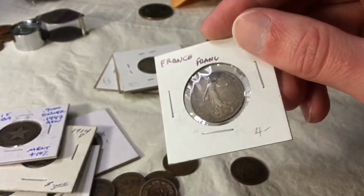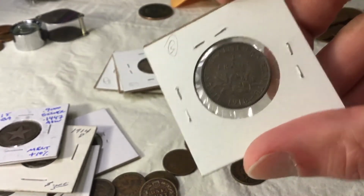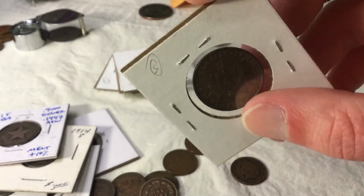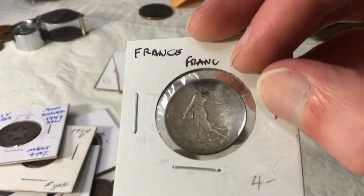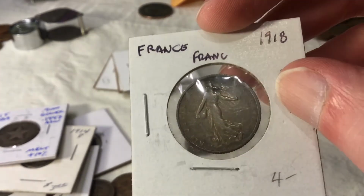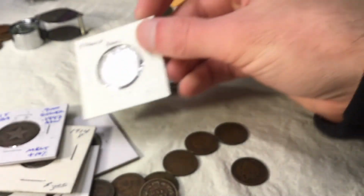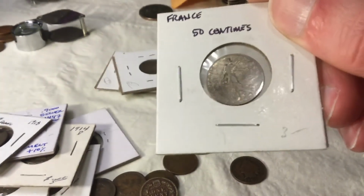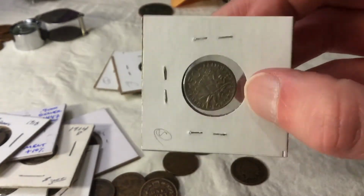Oh, and then I just added some of these. Now, this was probably quite a bit over melt, but I do like them. Some early French francs. Nice reading. That's a pretty nice quality one. They're kind of a light strike to begin with, but you can tell by the reading it's pretty nice quality. So that's a nice one. And then here's another. 50 centavos. So a couple coins that have eluded me on my copper collection.